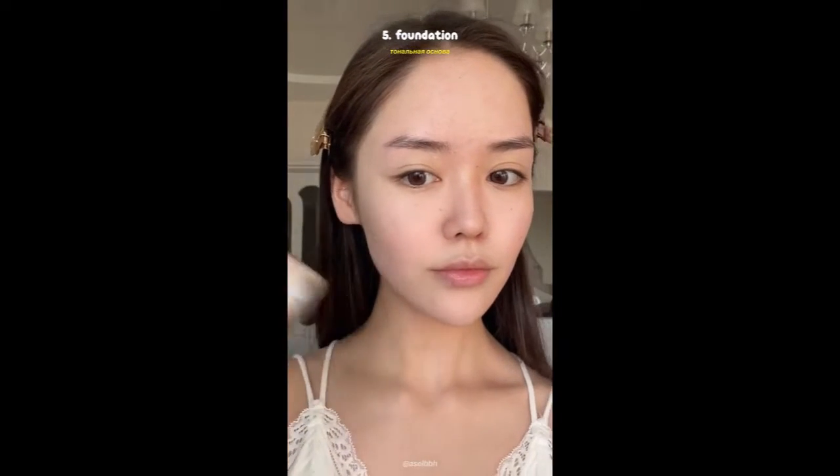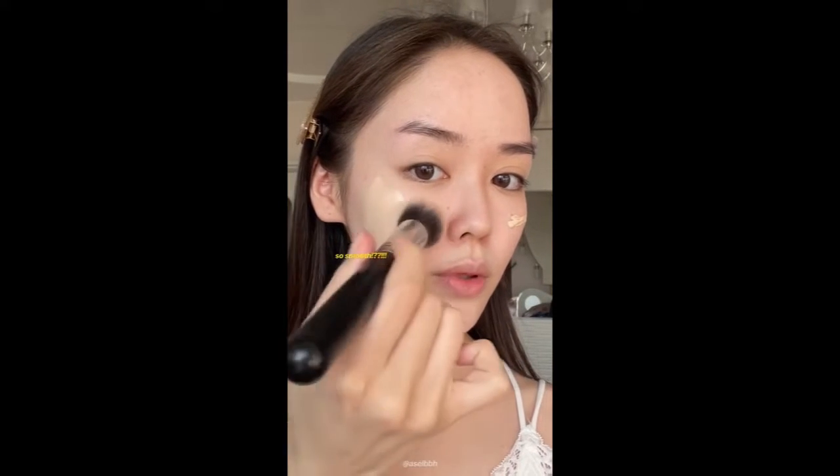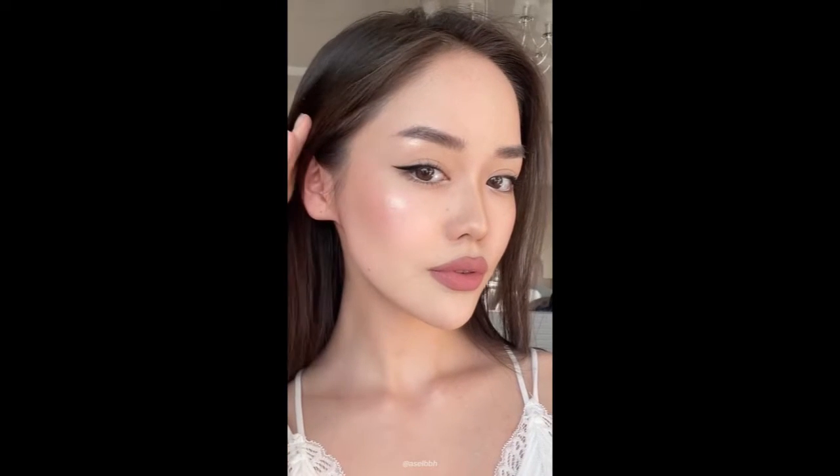Then just put on your foundation and just see what happens and how amazing your fucking makeup is gonna look. And it's gonna stay on 24/7 and it's not gonna crease. Try it on you and let me know if it works.